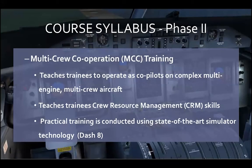Let's talk about the course syllabus in Phase 2. It consists of multi-crew cooperation training, or MCC. It teaches trainees to operate as co-pilots on multi-engine, multi-crew aircraft. It teaches trainees crew resource management skills. And the practical training is conducted in state-of-the-art simulator technology that we use CAE for.